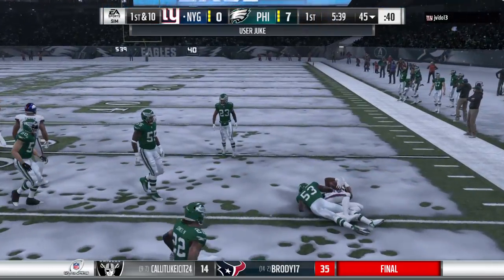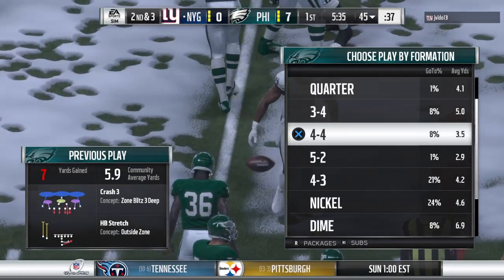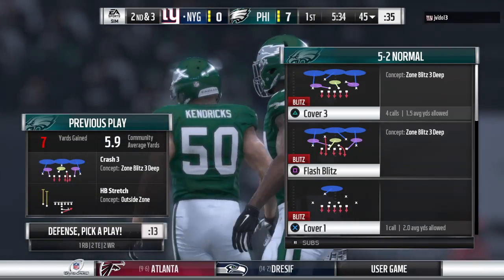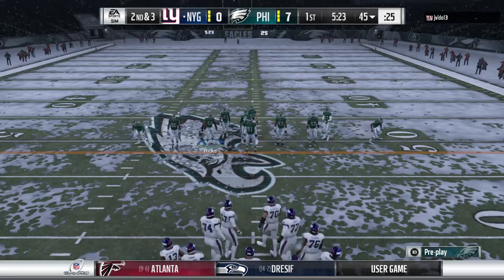And some nifty running there. Ultimately, it doesn't get him a whole lot, but it does take him to the 45. A solid run on first down. Gain of 7 leaves him with a 2nd and 3. 3 yards remaining here on 2nd down.